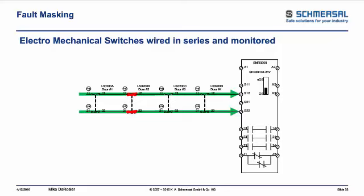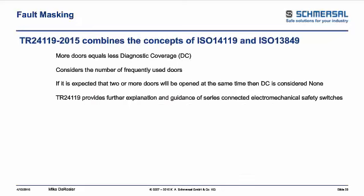We knew about this, but now that we have a technical report on there, there's things that they address on what can be done and what are the considerations of what we look at. So they can combine the concepts of ISO 14119, which are interlock guards, and then the performance levels with ISO 13849, and specifically talking about the diagnostic coverage. What it takes in consideration is the number of doors, how far apart they are, how frequently they're used, because the more frequently doors are used, the higher the chances of fault masking to occur that could, over time, lead to an injury.